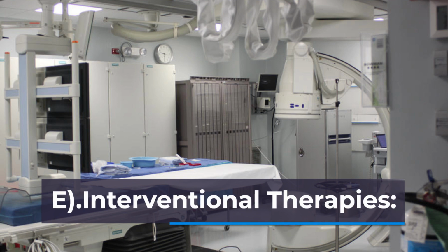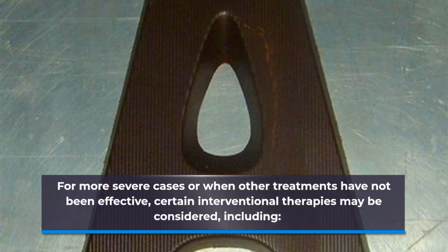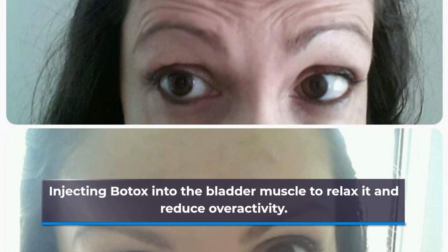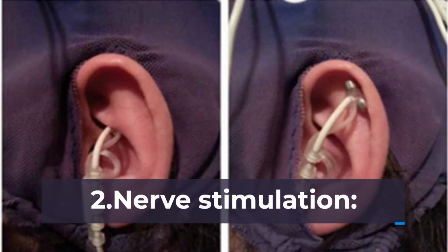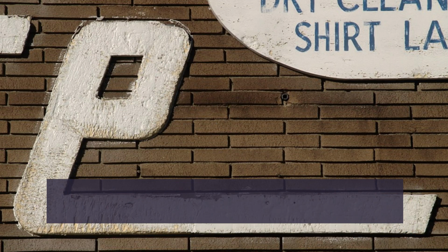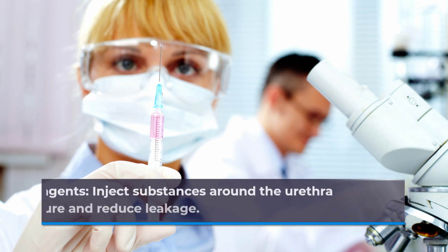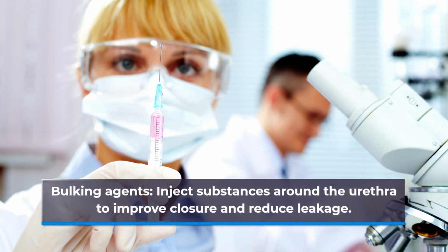E. Interventional therapies. For more severe cases or when other treatments have not been effective, certain interventional therapies may be considered, including 1. Botox injections. Injecting Botox into the bladder muscle to relax it and reduce overactivity. 2. Nerve stimulation. Electrical stimulation of the nerves controlling bladder function to improve bladder control. 3. Bulking agents. Injecting substances around the urethra to improve closure and reduce leakage.